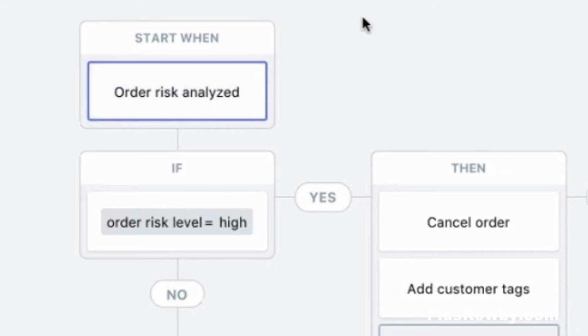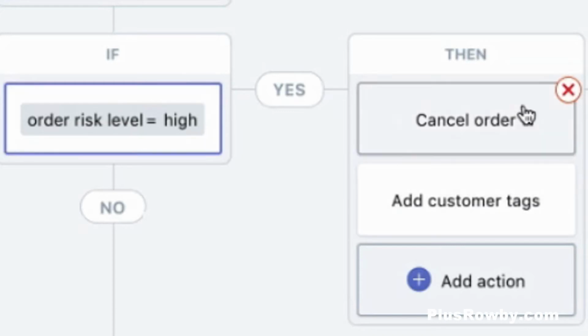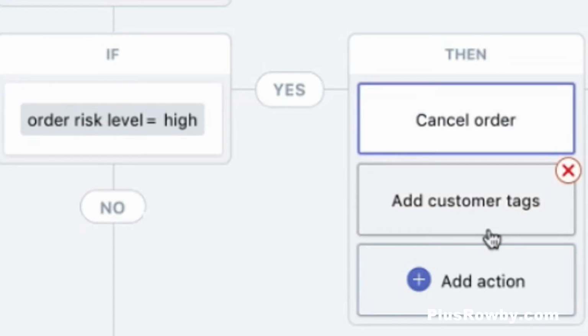And so we can do something really simple that says, if the order risk level is high, then I'm going to cancel the order and maybe add a tag to the customer so I know for next time this customer seems to have risky orders. Maybe I shouldn't accept that order either. And then you can do something else that, when it's not high, then I just want to automatically capture payment and not worry about waiting for that. This is the simplest version, and you can sort of expand from here.